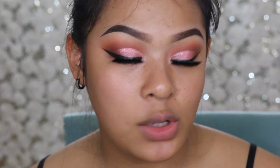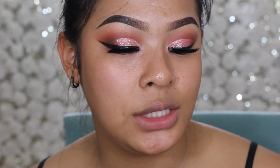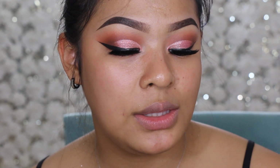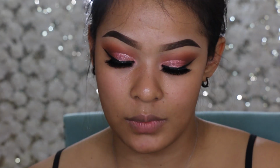So today I have something really unique as well. I think I already showed you guys on the camera, but I never really used this one. So this one is the Revlon Color Change Liquid Illuminator in the shade Halo. So this one right here. So I'm gonna show it to you guys again.